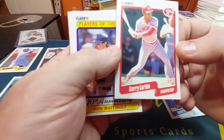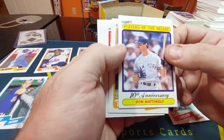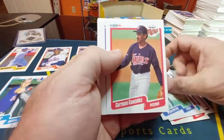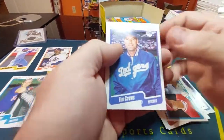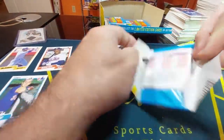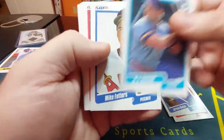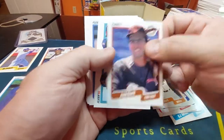Barry Larkin, Hall of Fame shortstop, 1995 National League MVP. Don Mattingly, right there, cool. He should be in the Hall. Mark Grace, he got close numbers. Tim Cruz, okay. B.J. Surhoff. Gary Ward. Jack Clark had some good years. Feared hitter.